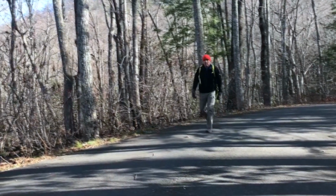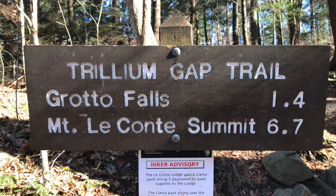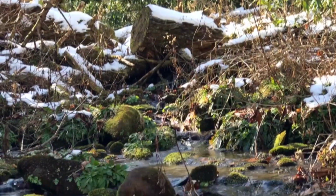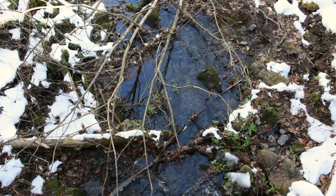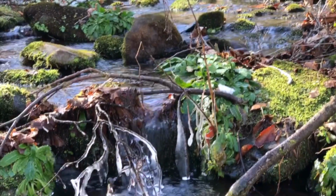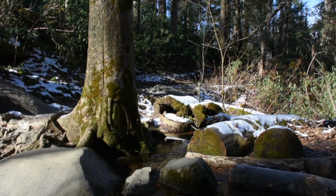To get to Grotto Falls, we needed to take the Trillium Gap Trail on the Roaring Fork Motor Nature Trail. During the winter, the Rainbow Falls Trailhead, located off Cherokee Orchard Loop Road, is the alternate route because of winter trail closures.